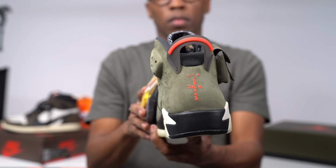If you're watching this and you want to grab a pair of these, they're only available on resale sites at the moment. Unless Jordan plans a mystery restock at some point, you never know what's going to happen, especially with Travis taking note of how hard it was to get a pair of these. Fingers crossed they do show some more love.